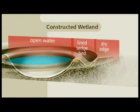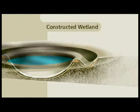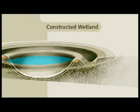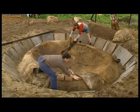The open water section comprises less than a quarter of this in order to reduce the amount of water lost to evaporation. Locating it under partial shade further reduces evaporation. During dry weather, the sedge bed and dry edge plants will be irrigated with just enough grey water to keep them looking good. The overall result is a visually impressive feature with relatively modest water requirements.